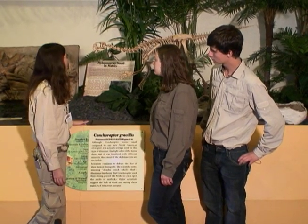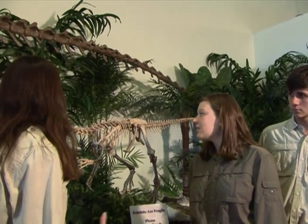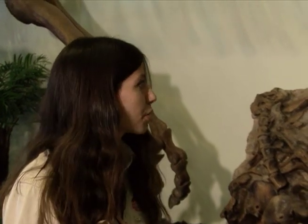Another neat thing about him is that he's so small. Most of the time when you think of a dinosaur, you think of them as being really, really big. But of course, this dinosaur is very, very small. Most oviraptors were small, with a few exceptions. They're also generally found in Asia.